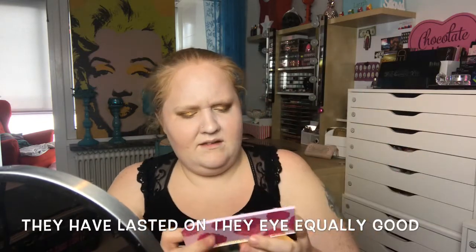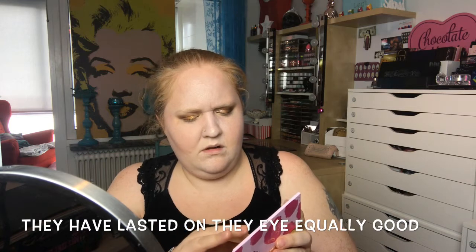Maybe you have to use a little bit more with this palette, but not much. It was really easy to use. This was nice to use, but that shade was like, what? I think this shade is similar to that one. I think that is a cream. Yeah, it feels exactly the same. Let's see if I can pick that up.